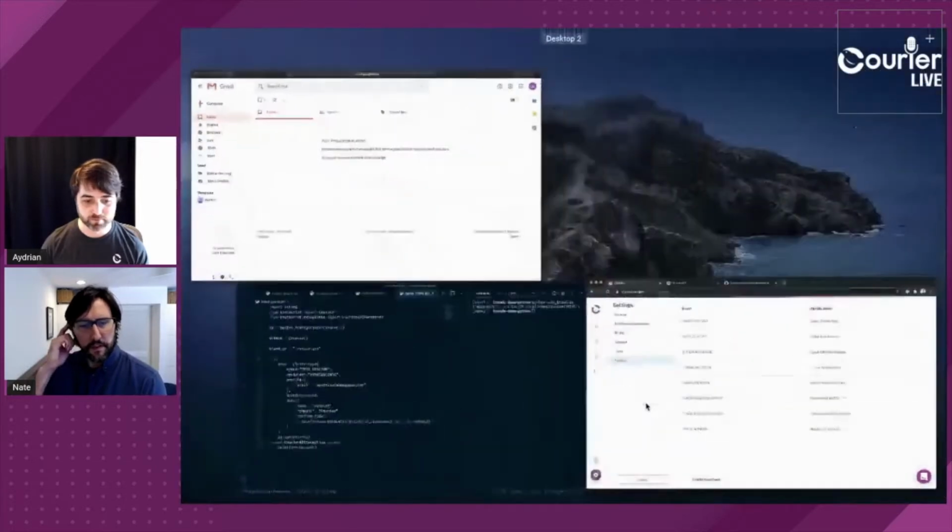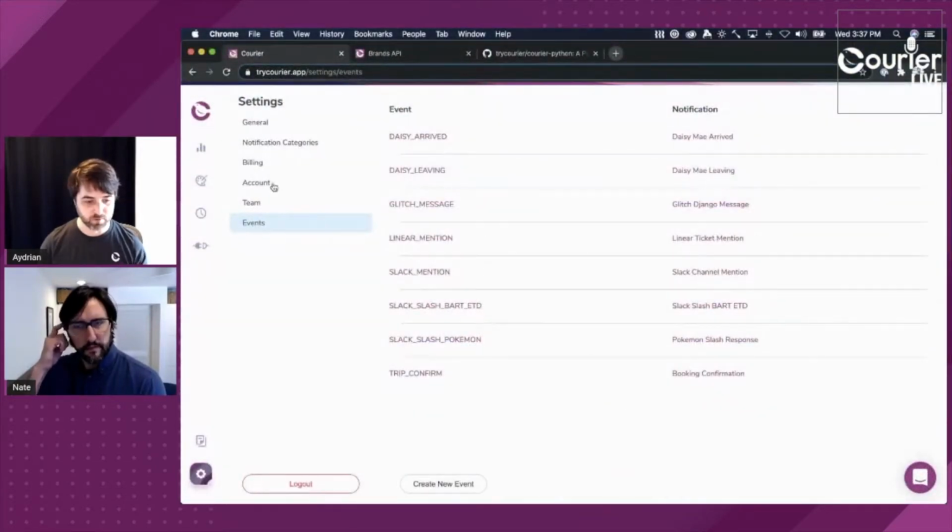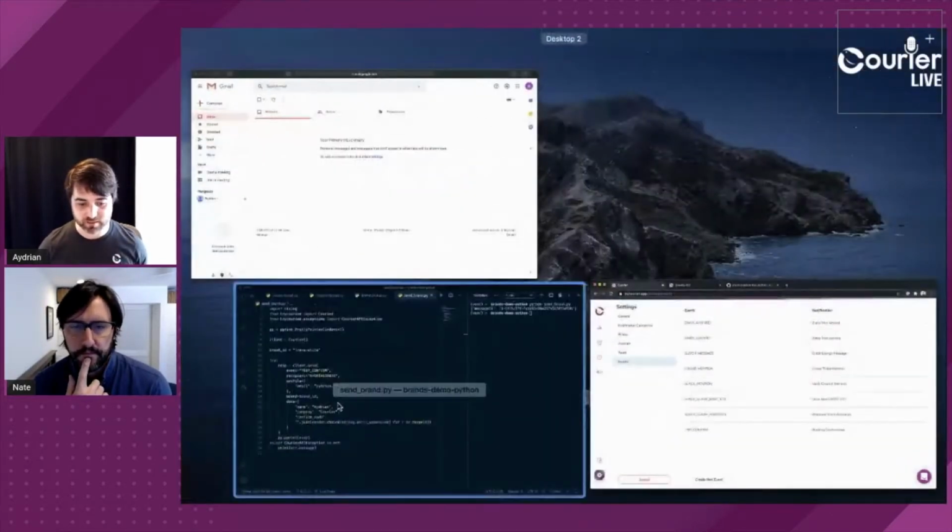The other place that you can do that is in the settings, though. Right. So if you go down here and click on settings and then events, you have all of your mapped events here, and you can just create a new one. Yeah. So let's go back and send this again.